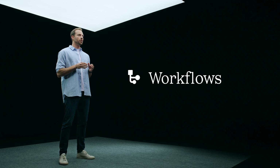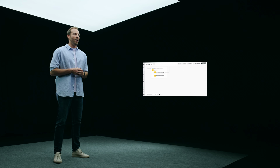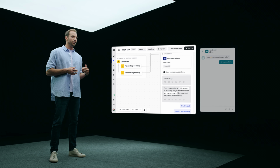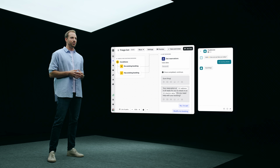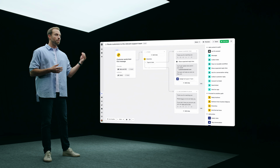Now, Intercom wouldn't be a connected system without a way to bring all of your tools and all of your experiences together in a modern way. Building automations can be complex and time-consuming, especially with outdated tools. Workflows is our modern solution for automations where you can design and customize self-serve journeys for your team and your customers. Our industry-leading no-code visual builder makes it easy to create automations with bots, triggers, conditions, and rules that optimize your CS operation. With workflows, you can automate repetitive tasks like routing, snoozing, and closing out conversations.